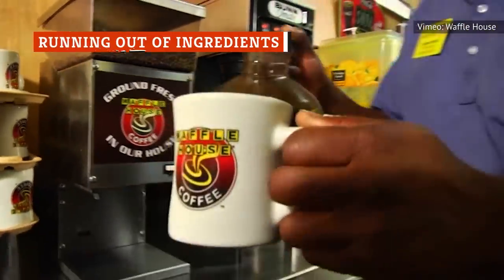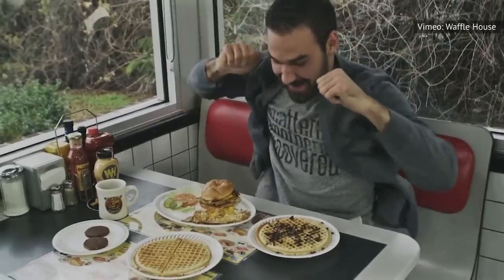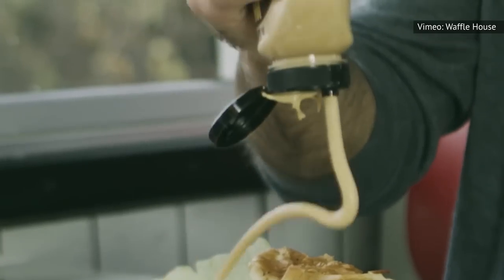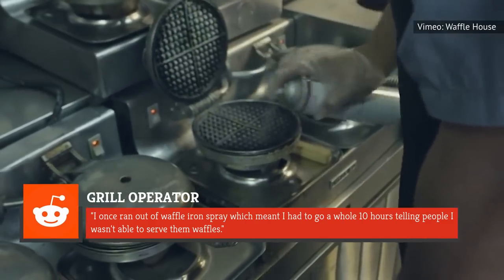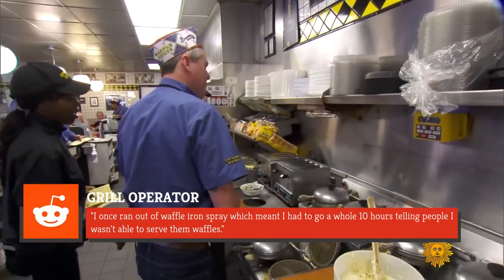Between refills of coffee and slinging plates, working at Waffle House is a whirlwind of activity. Because so many people pour through its doors daily, it's not uncommon for the restaurant to run out of some pretty essential ingredients. According to a Waffle House grill operator on Reddit, "I once ran out of waffle iron spray, which meant I had to go a whole 10 hours telling people I wasn't able to serve them waffles."